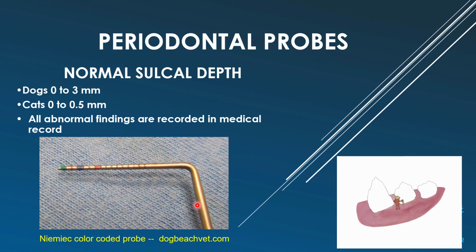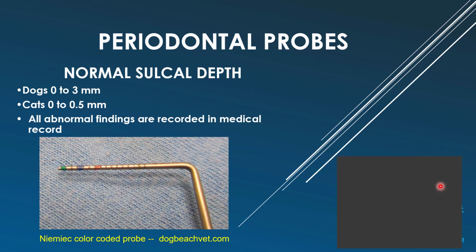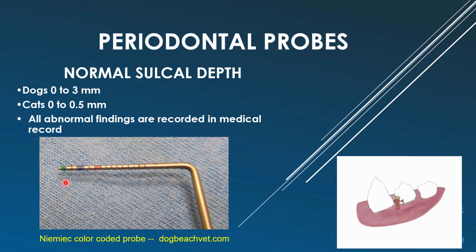So normal sulcal depth of a dog is 0 to 3 millimeters. Cats, 0 to 0.5 millimeters. Any pocket in a cat is considered abnormal. All abnormal findings need to be recorded in the medical record. So here, like our little friend over here, he's measuring, and everything's less than 2, so he's pretty happy with it. So I know that this is not normal knowledge or common knowledge in veterinary medicine.